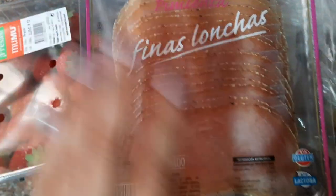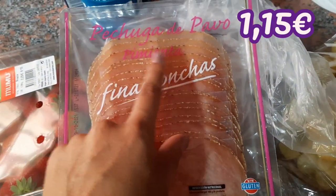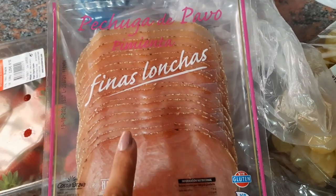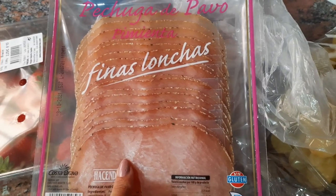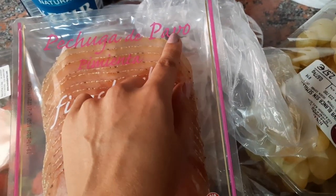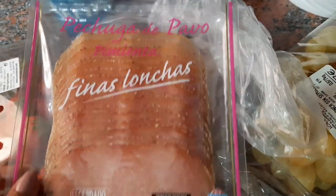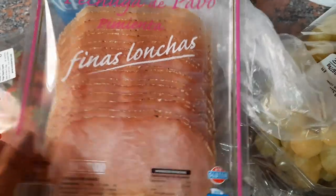So I got this. This I could only find in Mercadona. I love it. This is jamon, but it's from the breast, it's not the chicken, it's the other one, it's pavo. I'm going to put the exact name here on the screen, and it's made with black pepper and some herbs. So I love this.